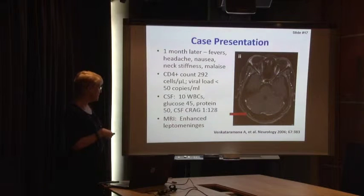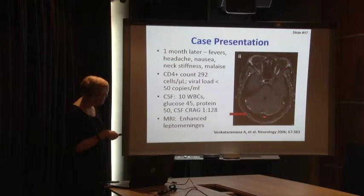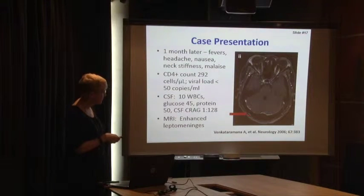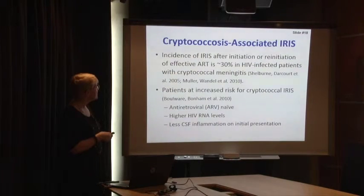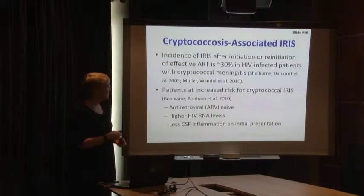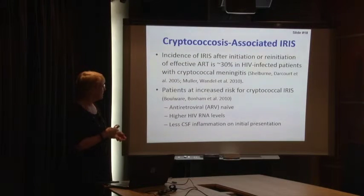Her MRI showed enhanced leptomeninges, and this is a picture of a brain MRI, magnetic resonance image of her brain. And what we mean by enhanced leptomeninges is this meningeal lining around the brain showed increased uptake or brightness on the MRI scan, suggesting that there was an inflammatory reaction here surrounding the meninges. And what we ultimately diagnosed in this patient, based on negative cultures from the cerebrospinal fluid and the relatively benign CSF parameters, was evidence for cryptococcal-associated IRIS, or immune reconstitution inflammatory syndrome.